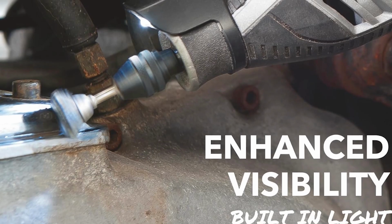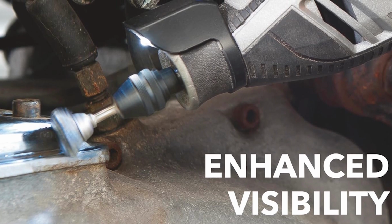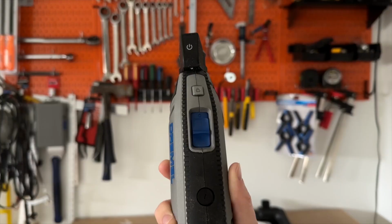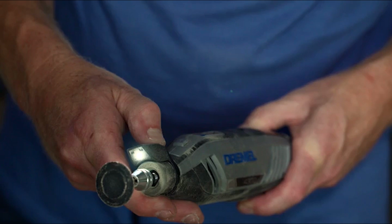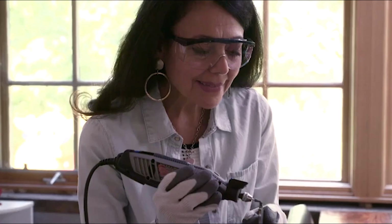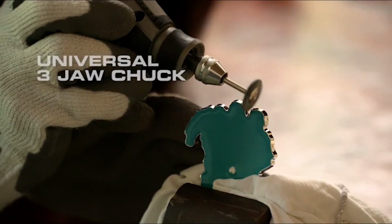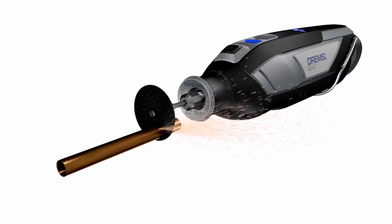spaces. Whether you're grinding, cutting, carving, or sanding, this tool doesn't back down. The airflow system keeps it running cooler and quieter than previous models, and the replaceable motor brushes extend its lifespan. It also comes with 5 attachments and 40 accessories, so you're covered for a wide range of tasks. If you need power, precision, and versatility, the Dremel 4300 is hard to beat. You're not going to want to miss this one.